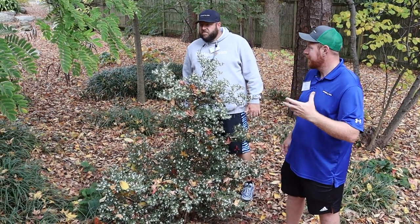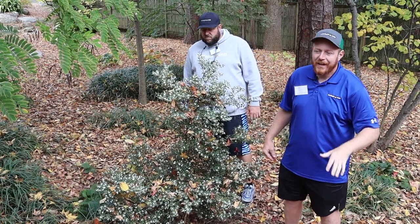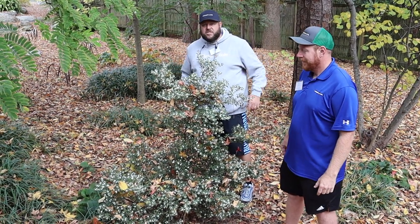The aroma just carries up this area. It's right beside the walking path as we're walking down. And I just turned and I was like, dude, that's Kaori Hime in bloom. Let's go check it out. Let's get a close-up of this and see if you guys can smell it.